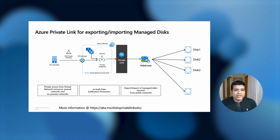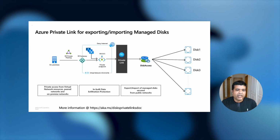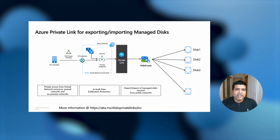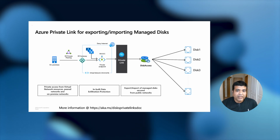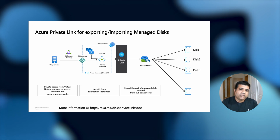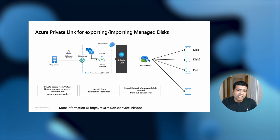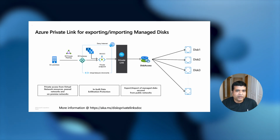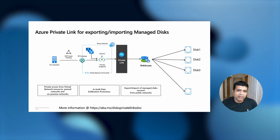And then the private links, they already come inbuilt with data exfiltration protection, meaning that a rogue employee cannot download the underlying data of managed disk to their storage account or to a virtual machine, right? Because they can download data only to the trusted virtual machine, only to the trusted storage account that are part of this private network, right? So that is another advantage of using private links for exporting and importing managed disk.